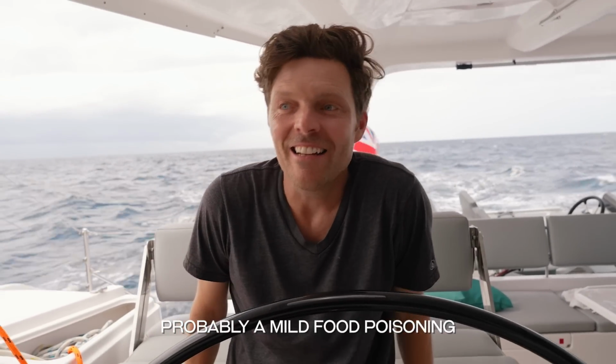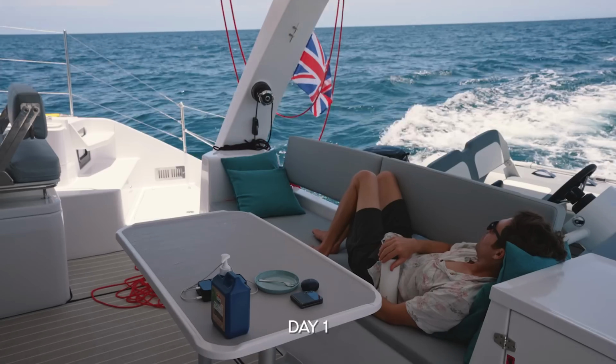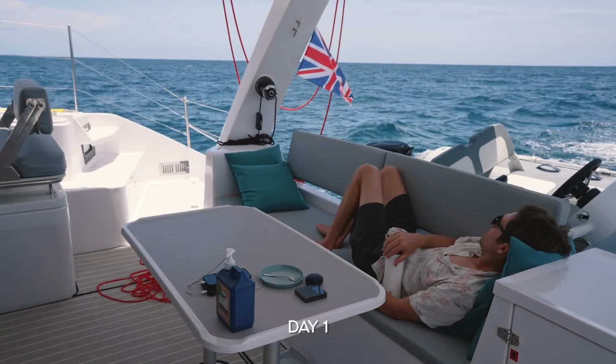Well, day 2. Day 1 did not go so well for me. I got a bug. Right before we moved off from the dock, I had basically got rid of everything in my body, and I was pretty dizzy, passing out almost. So I just laid back here in the cockpit pretty much the whole day.